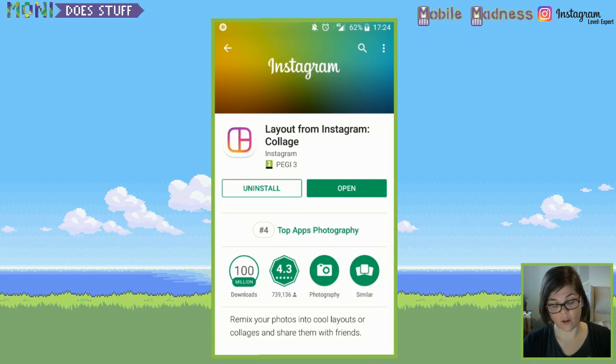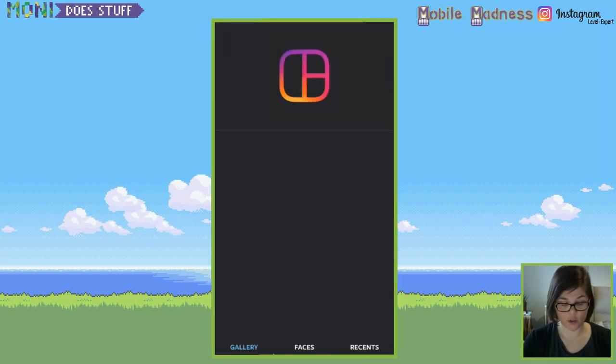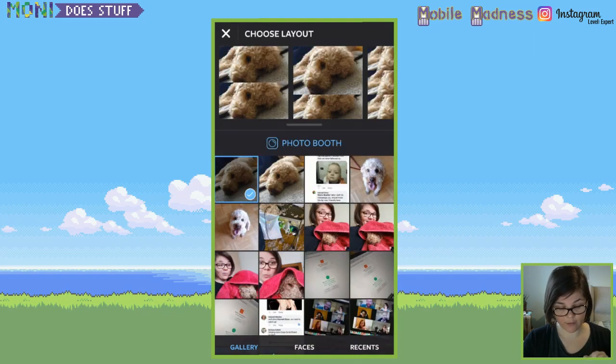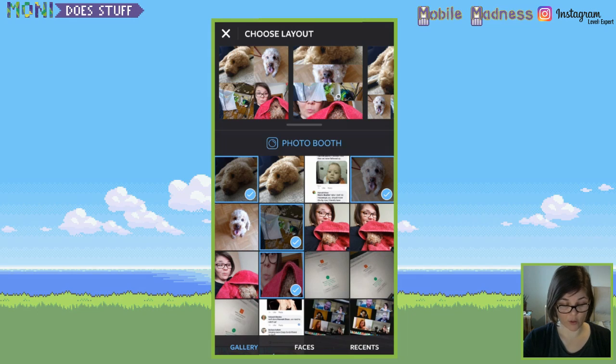So once you install the Instagram layout, you can actually do that. And I'm going to show you how. Once you open the app, you just choose the pictures you want to have. We are going to choose the doggy because he's a poor doggy.